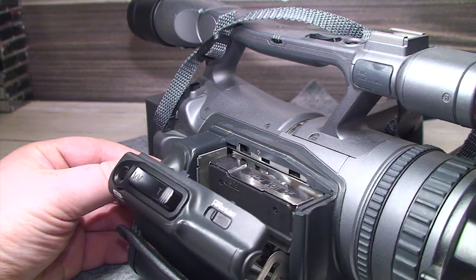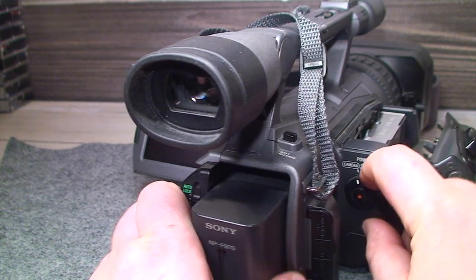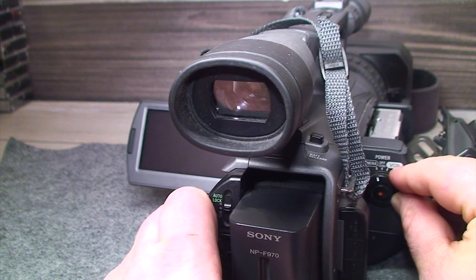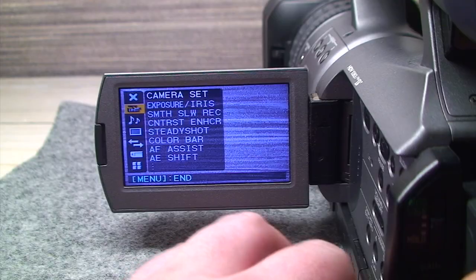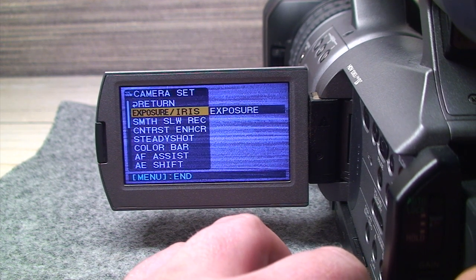For whatever reason, it doesn't like to eject unless the camera is turned on, and here's an example of that finicky power switch. Gotta kinda jiggle it. The menu is chock full of different settings and functions.